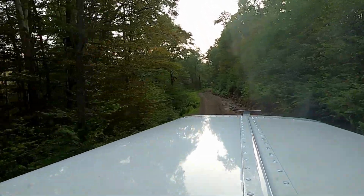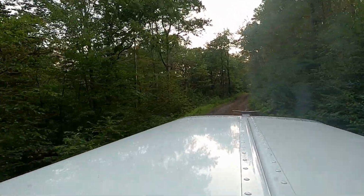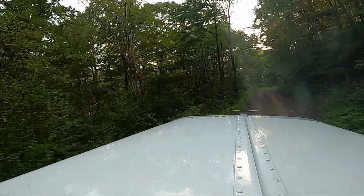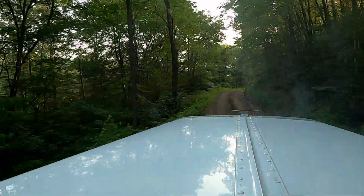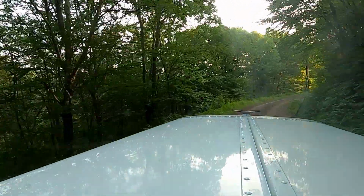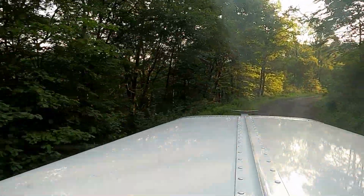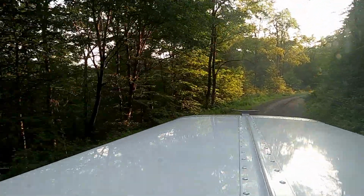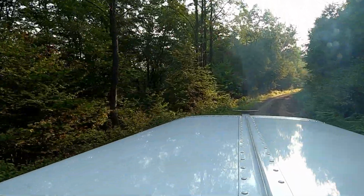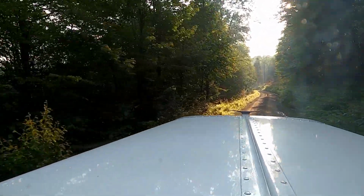Coming up here shortly is block number 4. That's where we were a couple of weeks ago, and I was able to make it up that hill empty to get loaded and then come down it no problem. It's when we were at block number 8, which is literally 8.5 miles down this road from the time we started the video, 8.5 miles back into the woods. That's how far back we are. And like I said, the guys keep telling me, "Oh, this is nothing, this is a cakewalk."